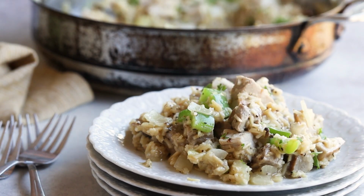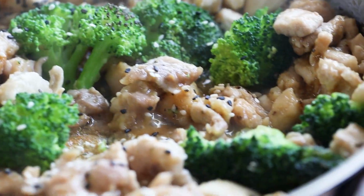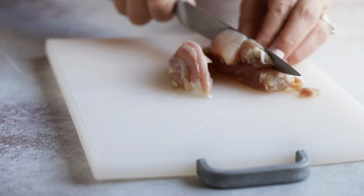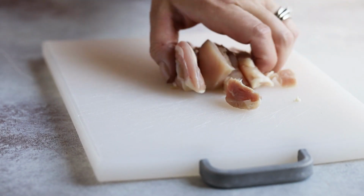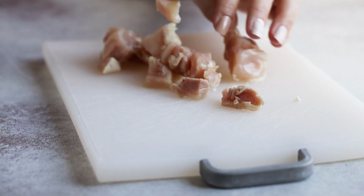Next up on my keto menu plan, I'm going to be making something from somebody else's website. This is from Butter Together Kitchen, and she has a tasty keto sesame chicken recipe. She says this is the perfect alternative to takeout, and it takes you around a half hour to make.